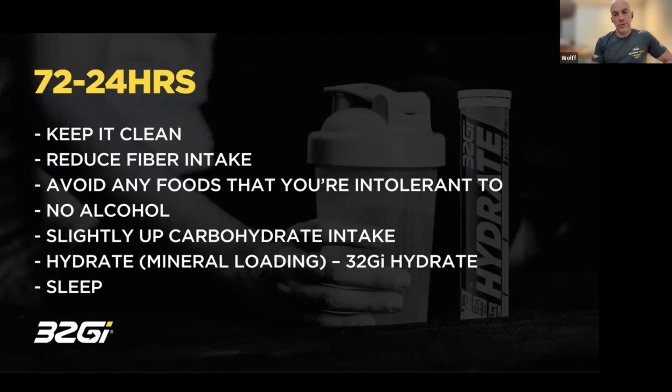Avoid foods that you're intolerant to. So if you're lactose intolerant, don't go eat dairy. If you're celiac, don't eat gluten. Try and avoid foods that are going to impact you negatively. Again, no alcohol. People hate me because I put no alcohol on every slide. Not that I'm anti-alcohol. Well, I am, but I mean in moderation, I believe, and I definitely not before a race and not afterwards for recovery.